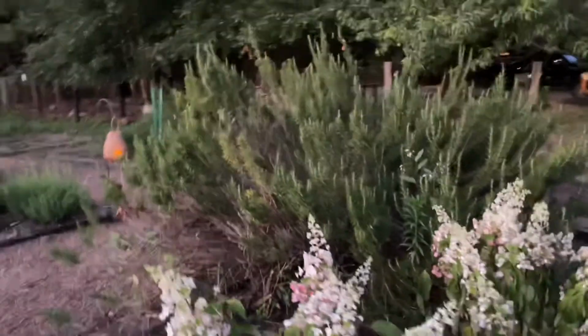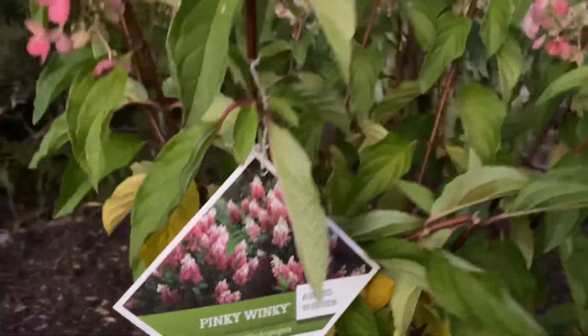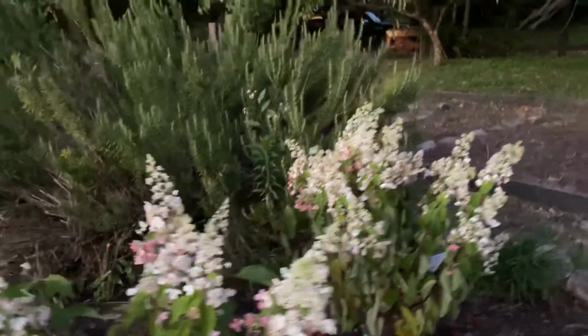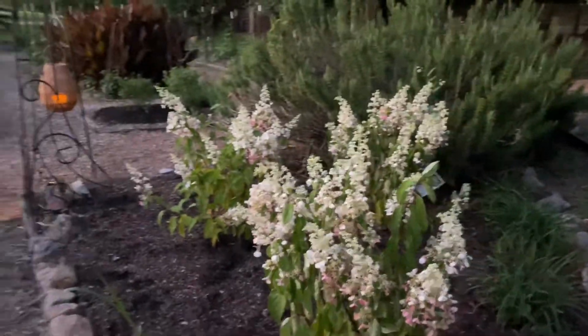Some new plants here. These are pinky winky hydrangeas. It's a new plant for me. I always tend to leave the tag on there until I can get everything documented.